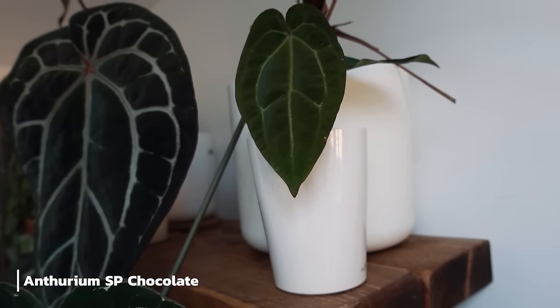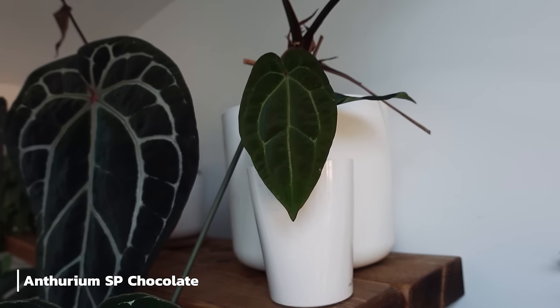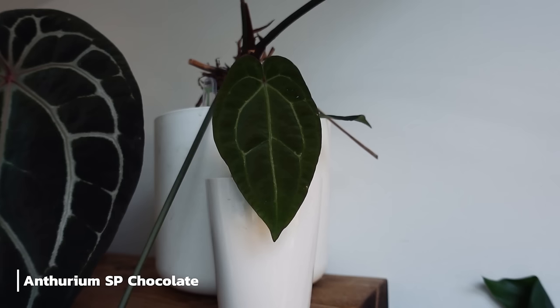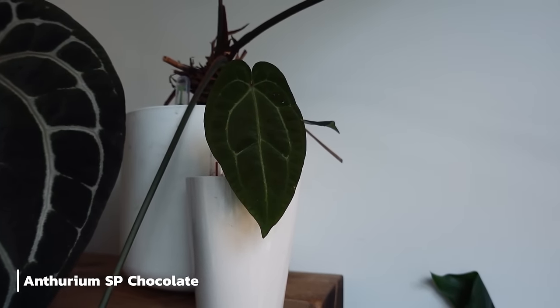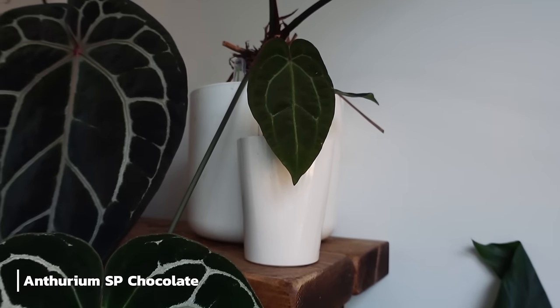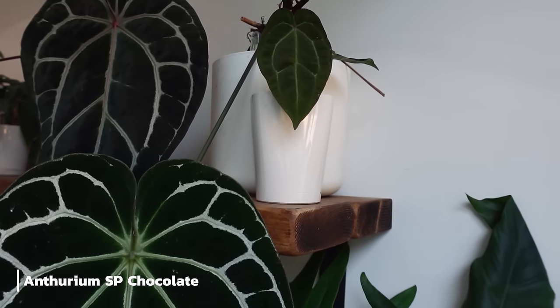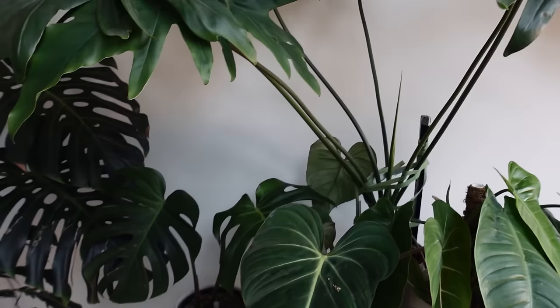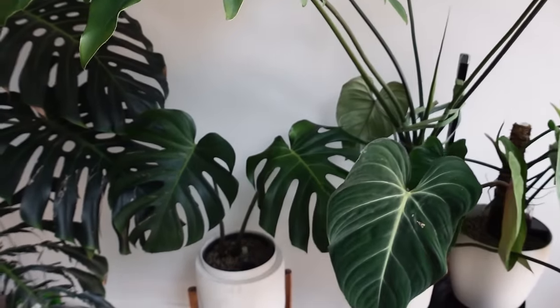He hardens off a really, really dark green. But the beauty is when it comes in. Now, I do actually say dark green. It's kind of like a chocolatey dark green. I will try and put some pictures on Instagram whenever a new leaf hardens off, so you can see what he looks like. And down we go. Oh, we're going to go to this guy.